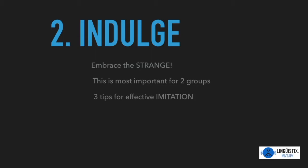Number 2, don't limit your imitation to sounds. We communicate with more than just our mouths, so when imitating others, focus on the way the language sounds and how it looks. Mouth shapes, facial expressions, even hand gestures. These are things that are key to sounding a lot closer to the real deal. Watching people who tend to be overly dramatic is a great idea.